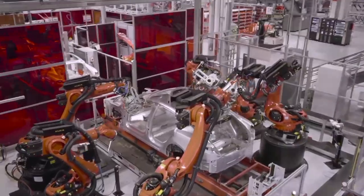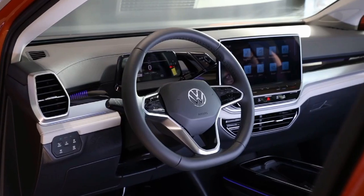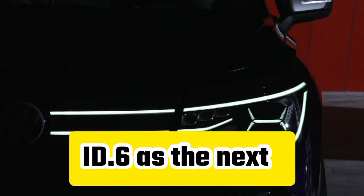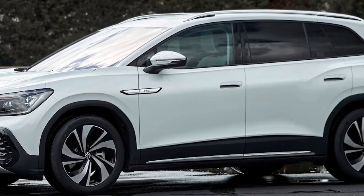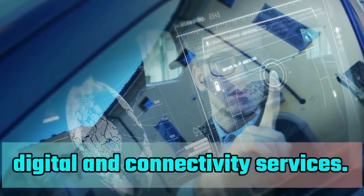Olaf Kutowski, head of sales and marketing at Volkswagen in China, mentioned earlier this year that China is one of the most important markets globally for Volkswagen and will continue to play an essential role in the future success of our transformation to electrification and digitization. We see the ID.6 as the next building block for Volkswagen to also become the leading brand for sustainable mobility in China, as we are for ICE vehicles. He added, as a result, one difference in our ID models in China is that they will have a high level of computing power and a robust software platform in order to provide customers with the necessary digital and connectivity services.